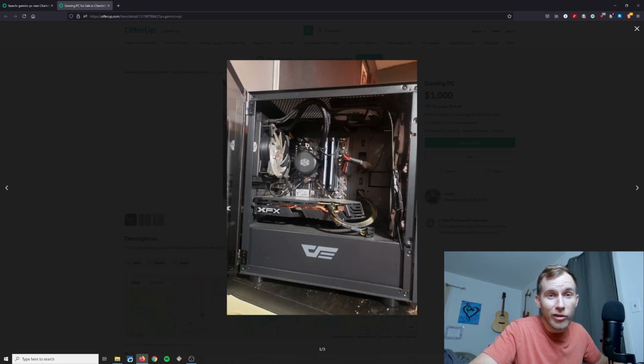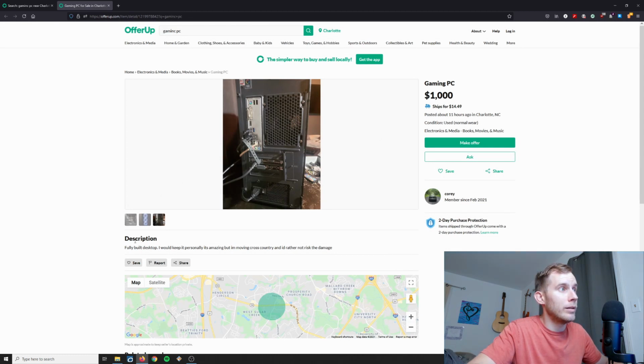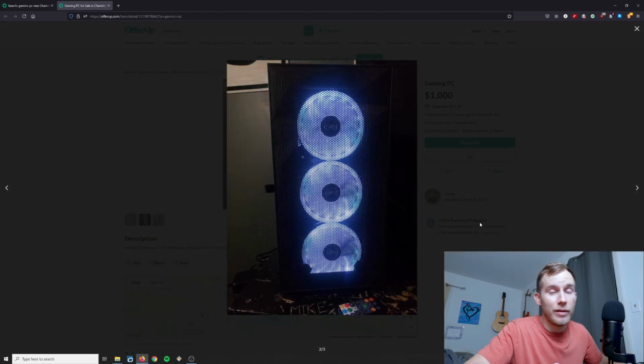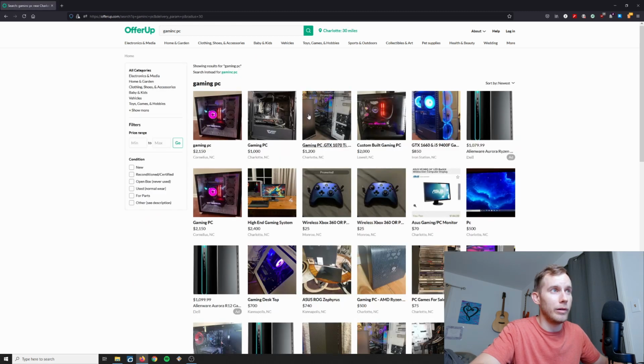A single fan radiator. This guy's asking $1,000 here, and no specs. Not one spec of what this computer is. Nothing. You just expect somebody to cash out $1,000 on a picture, 3 pictures. I mean, it has the RGB, right? So that's what, like $800? I don't get why people do this. $1,000. This is like bottom of the barrel listing.